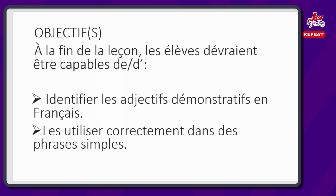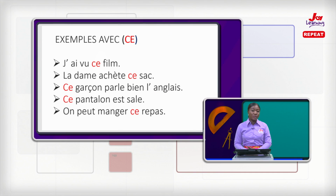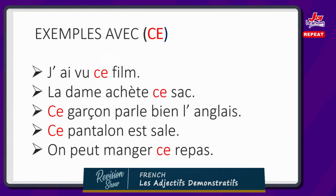On continue avec some examples. We are going to see some examples of sentences with the use of ce. J'ai vu ce film. That means I have seen this film. La dame achète ce sac. It means the lady is buying this bag.